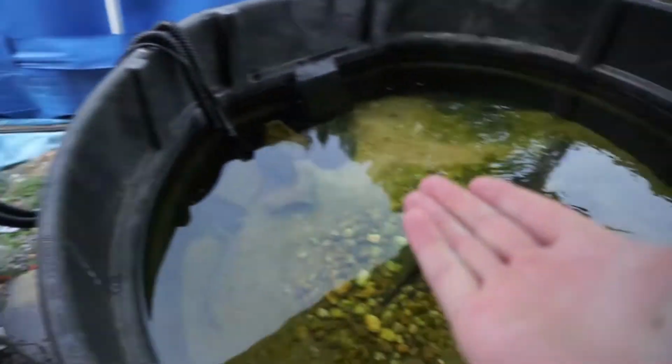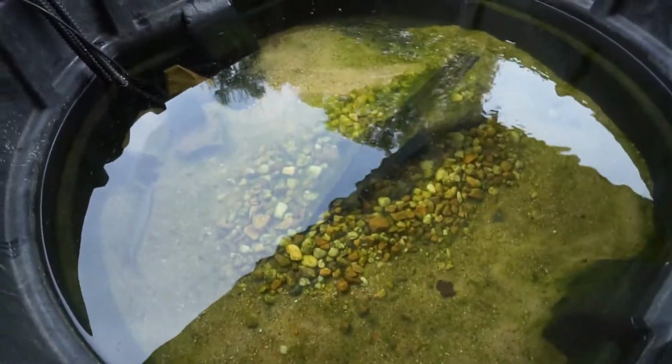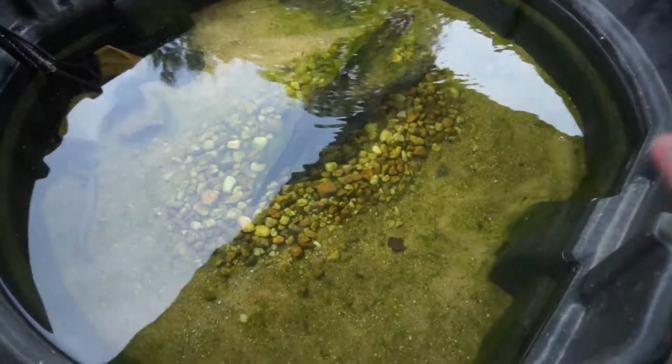Now, as far as filtration, I've just got this pressurized pond filter, and it's done a really good job of keeping the water really nice and crystal clear and all that, but that does not mean that it's going to stop algae growth. That's going to happen no matter what.